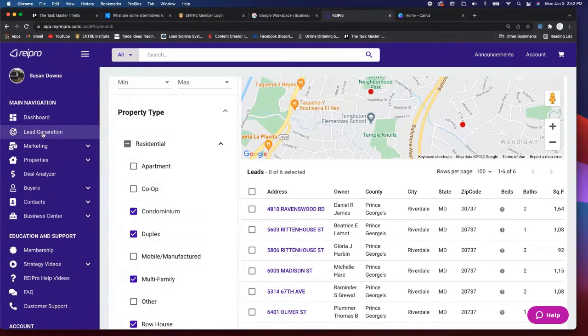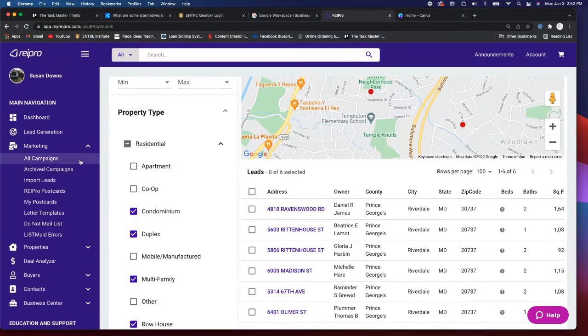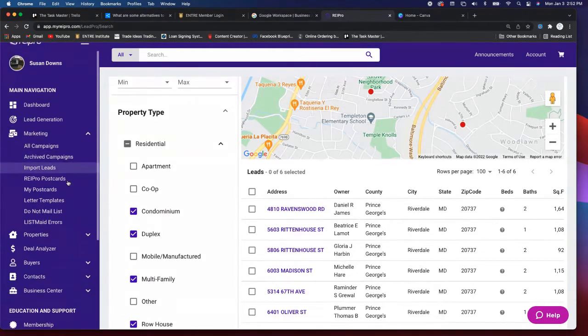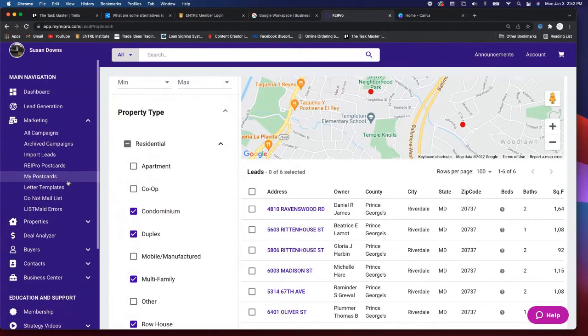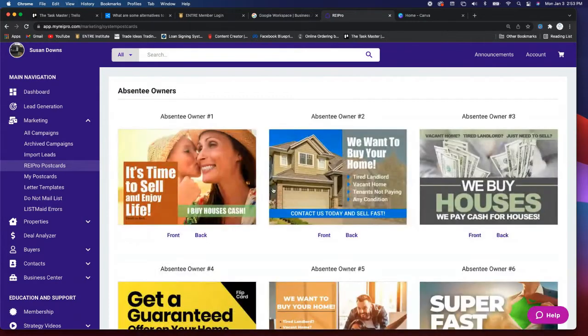Okay. So let's now go to, we went to lead generation. Let's click on marketing real quick. This is where your campaigns are going to lay. You can import leads here. This is where you're going to get your postcards to send out for campaigns. If we want to take a quick look at what they look like, let's go ahead and do that real quick. Boom. So they give you a lot of nice choices.